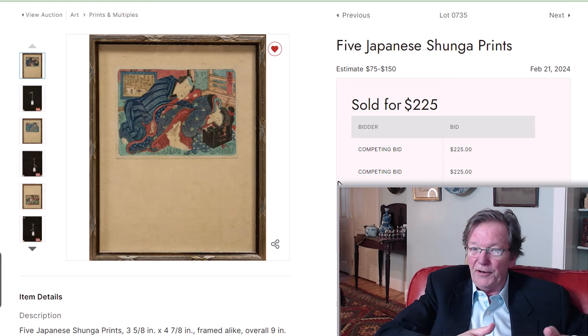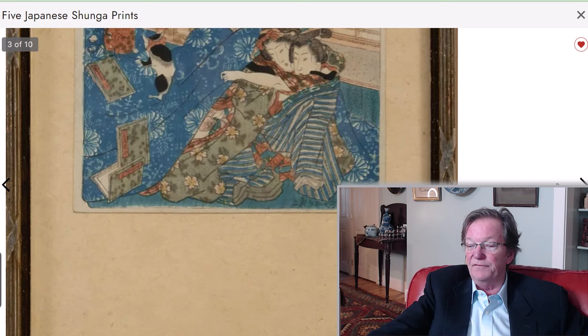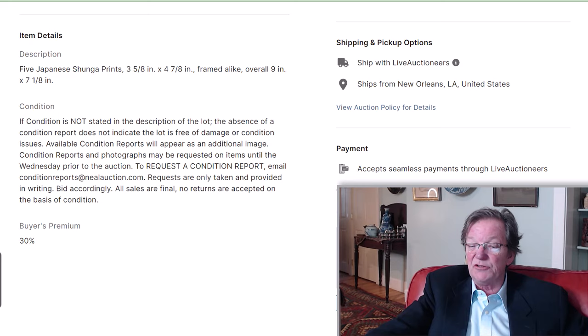And this was a great set. And maybe people don't realize how rare these are. They do not turn up often. They rarely turn up. These look like nice old ones. They were very nicely and interestingly framed. And they went for nothing. They went for $40 a piece plus premium, basically. This was a great buy, and this was also at Neil's.